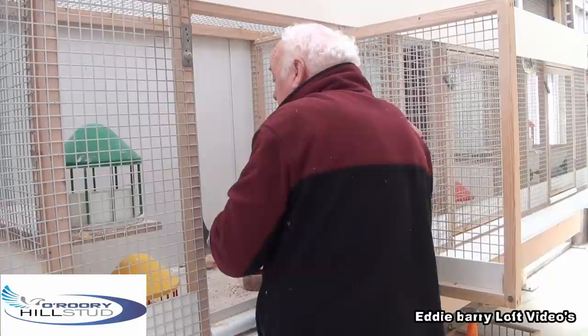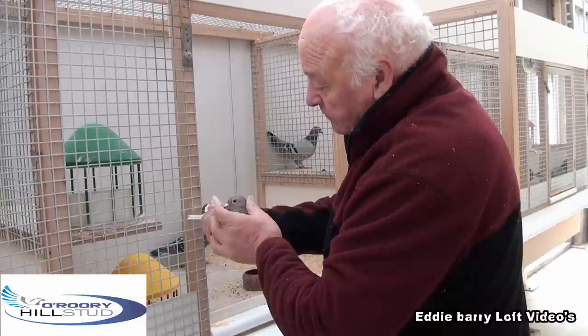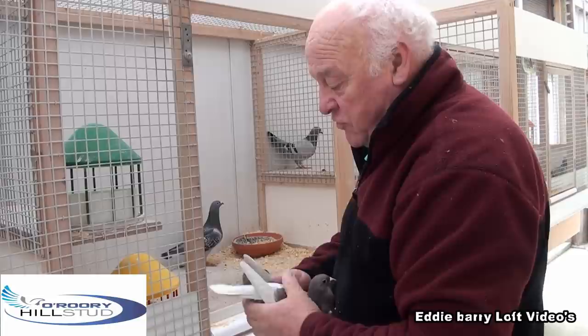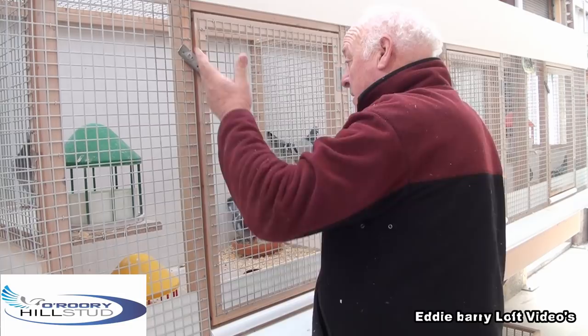But she's a beautiful hen, this hen. This is a really top class hen here from Gustav Buchmann. Strong backs, narrow tails, broad chest. We'll see how they go. She was third of international, and third North Saxon.